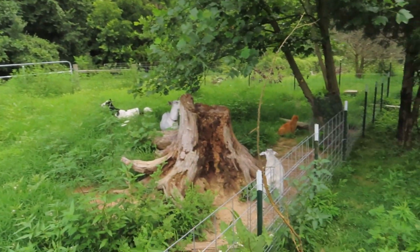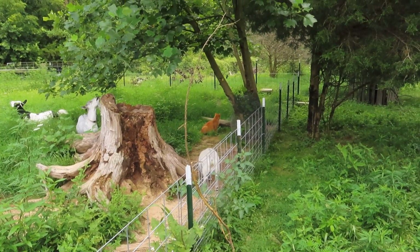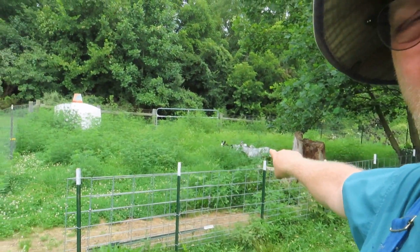Well, I told you, they would love it. They're out there just chowing down on leaves and weeds. Exactly what I wanted. So they'll eat the high stuff, leave the low stuff for the pigs. And this might work out pretty good. Yeah. See, the reason I put them out there, I told you they would eat the high stuff. Well, they're browsers, not grazers. Grazers will eat the grass and real low-lying stuff. Browsers like the high stuff.